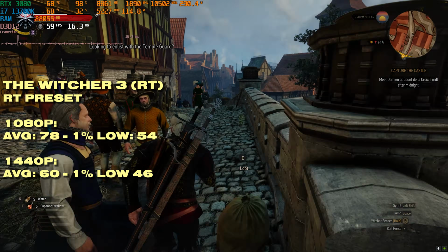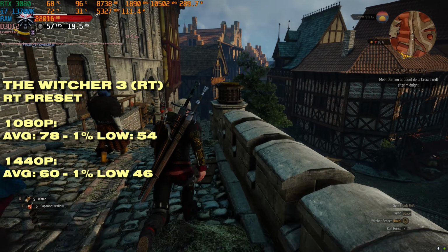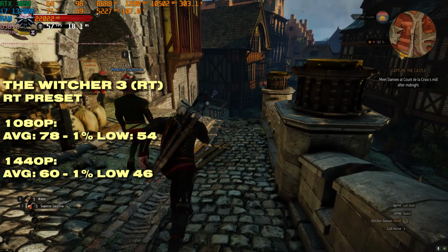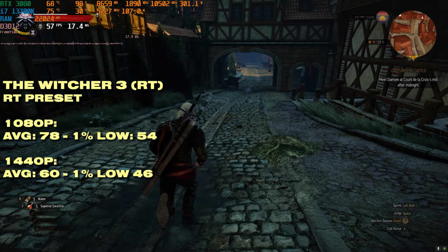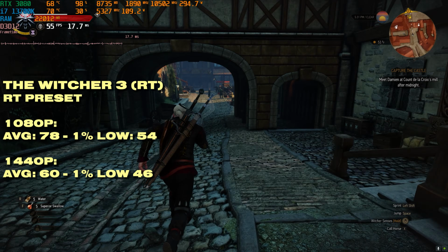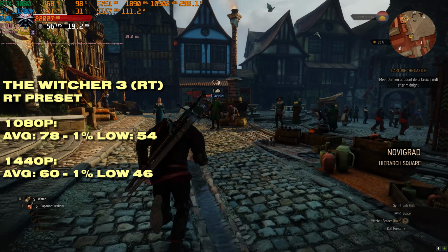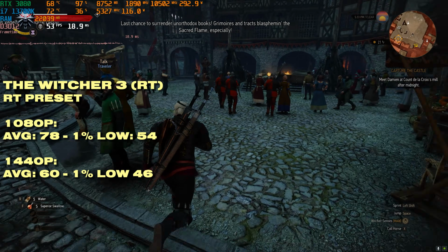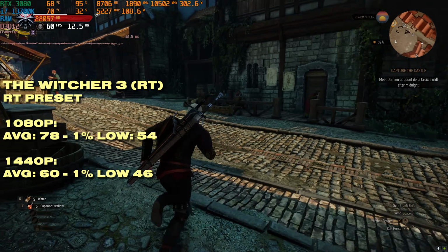And then there's The Witcher 3. Ray tracing here is, well, it's doable at both resolutions yet again. We're cutting it close at 1440p with an average frame rate of 60 FPS, but it's an RTX card, so you can just whack on DLSS and you won't lose any quality, let's be honest. Well, nothing noticeable at least. And then at 1080p, the performance is fine here as well.